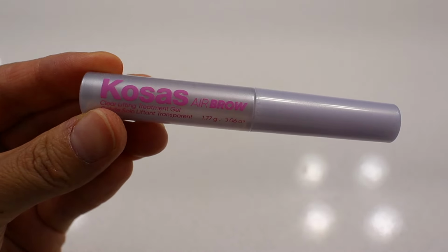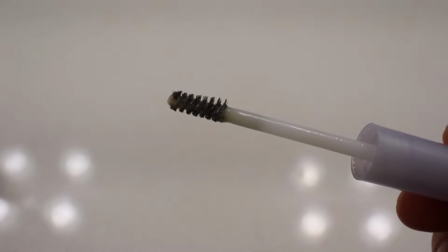Okay, the next item I actually got as a set for my Sephora birthday gift, and that is the Kosas items. So it actually comes with a mini Air Brow gel, and this is just a clear gel, but I feel like I've been liking the more natural brow look. I still have to fill them in. I feel like I don't have that much for brows.